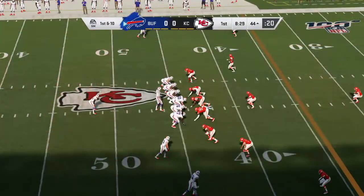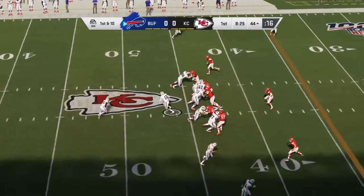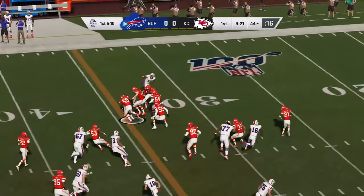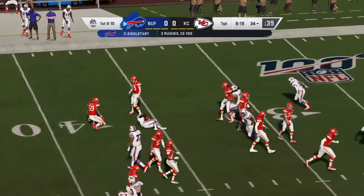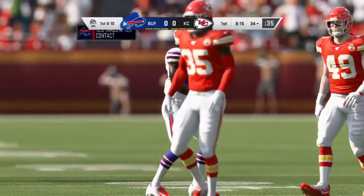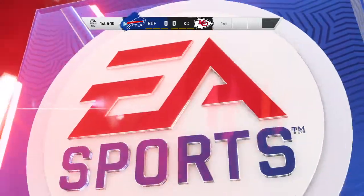So now 1st and 10 in Chiefs territory at the 44-yard line. They'll run on first down with Singletary. And he's corralled, but not before getting it inside the 35. 11 yards and a Buffalo first down. So back-to-back big runs, picking apart this defense on the opening drive.